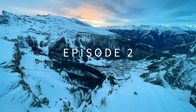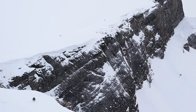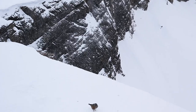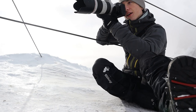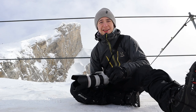It's a new day at the mountain top, 2,350 meters above sea level here in the Swiss Alps. And it's a new day of scouting and waiting. Hopefully, we'll have some luck. Now, while we're waiting for the vultures and the eagles, the smaller birds are keeping us entertained.